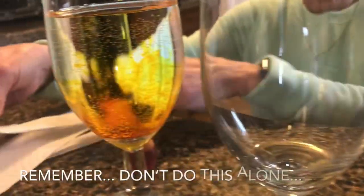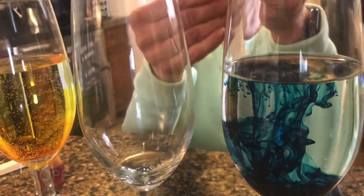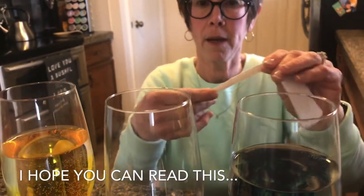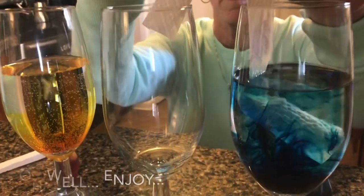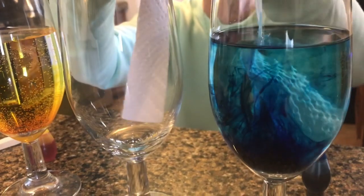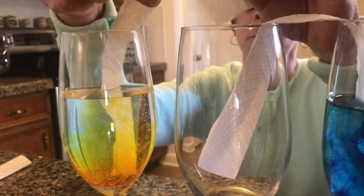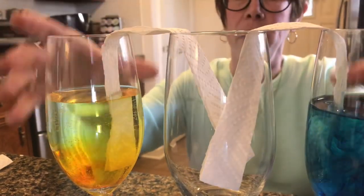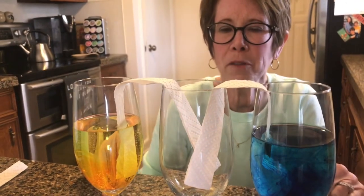Then I'm going to take a paper towel, a strip of a paper towel, and I'm going to fold it right in half, just like that. And I'm going to put one of the ends of the paper towel in with my blue, the other one in with my glass, like that. Then I'm going to take another one that I prepared and put it in with my yellow, and put the other end in here. And then we just wait, it takes about 7 or 8 hours.